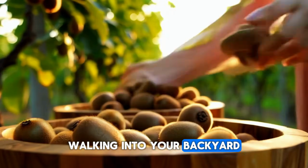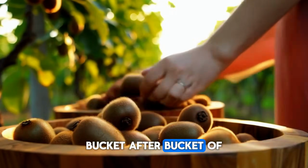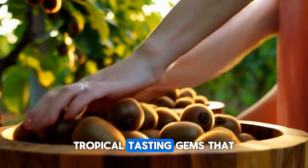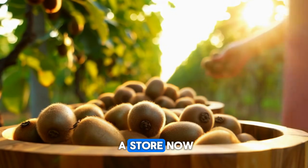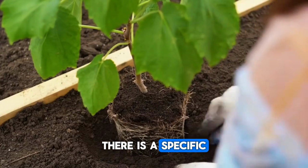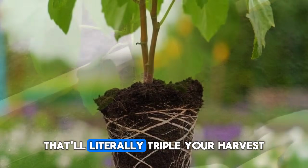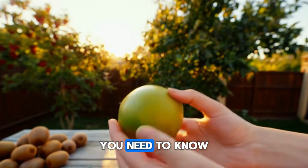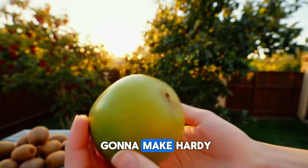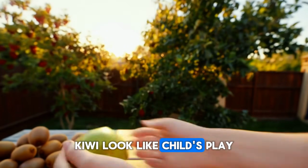Picture walking into your backyard and harvesting bucket after bucket of these sweet, tropical-tasting gems that taste better than anything you'll ever buy at a store. Now, there's a specific way to plant these that'll literally triple your harvest, but hold that thought. First, you need to know about the variety that's gonna make hardy kiwi look like child's play.